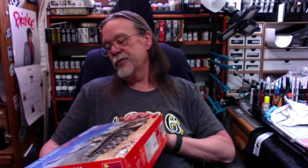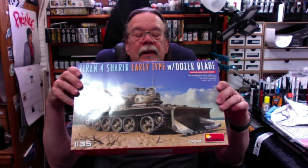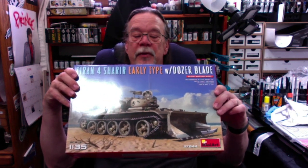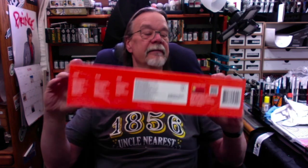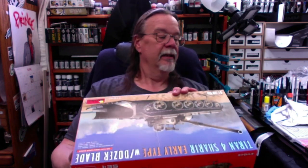Into some armor. The Turan III, early type, with a dozer blade with a big old blockade thing on the front of it. I'm glad I'm not living in a place where they're going to be knocking down my walls with something like this. This is the non-interior kit version because the dozer blade is extra. This thing is heavy. Heavy kit.